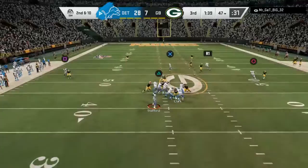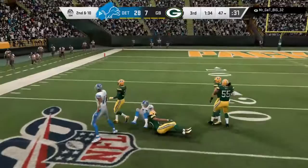Find him. Find him. Stafford delivers this to Hockenson. He'll get this one down near the 20-yard line, just shy of the 20. Getting it to him in space pays off big time.